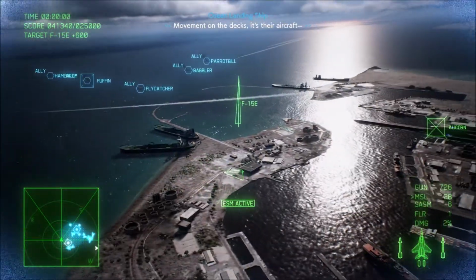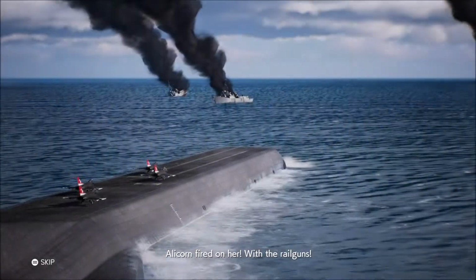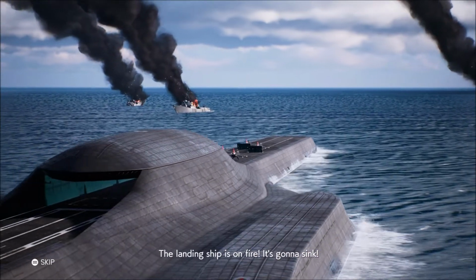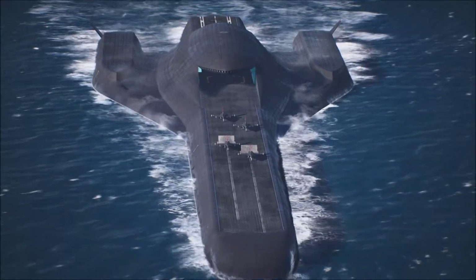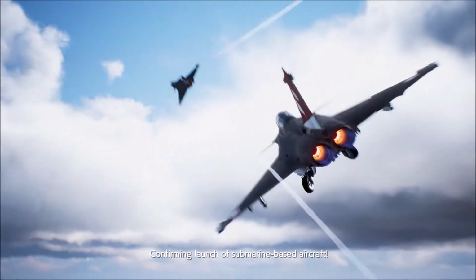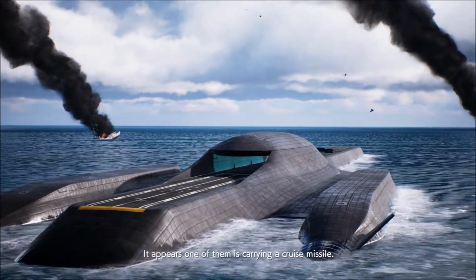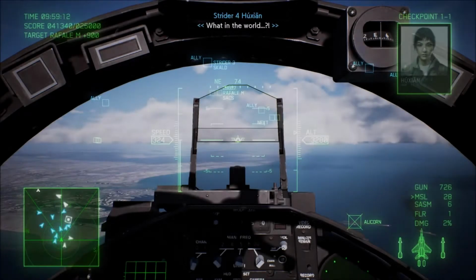Movement on the deck. It's their aircraft. Alicorn fired on her with the railguns. The landing ship's on fire. It's gonna sink. Confirming launch of submarine-based aircraft. 4 birds. It appears one of them is carrying a cruise missile. What? What in the world? What happened?